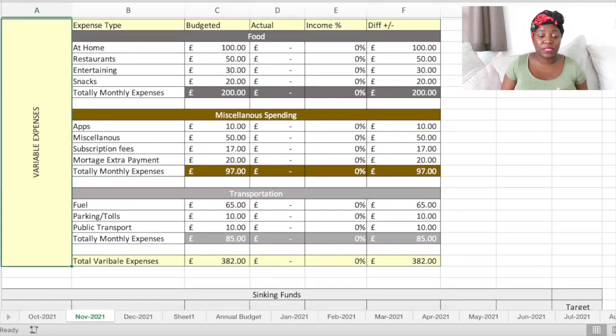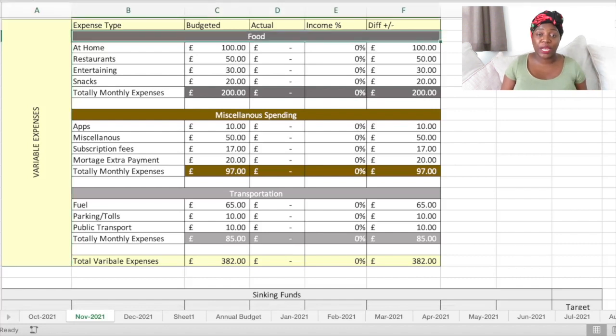My variable expenses start off with food. I've broken down food into various categories. So food that I eat at home: I go to the grocery store, I buy the food that I want. That is where I take the budget from. So that is £100. Restaurant, I'm budgeting £50.